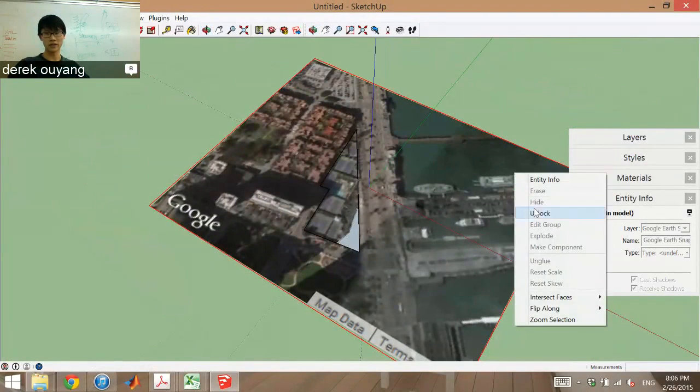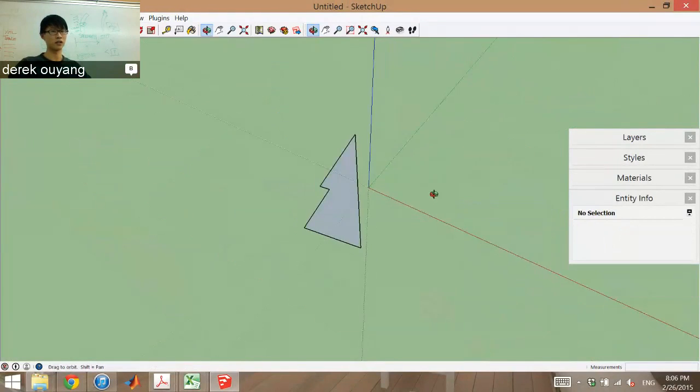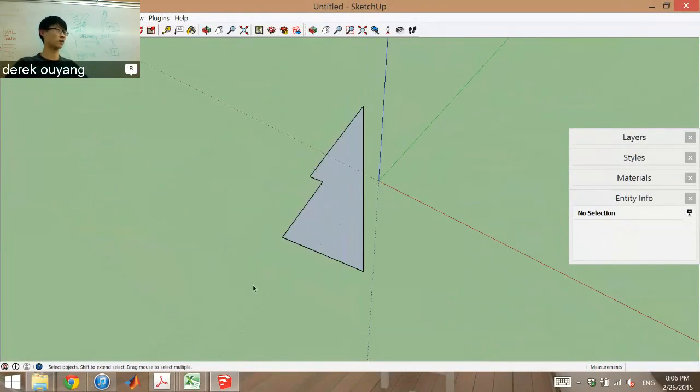You can hide that if you unlock it, or you can put it on a layer or something, but I tend to like to not look at it anymore. Although from an architectural perspective, often some of the major decisions you'll make are in relation to its context, sight lines, things like that.